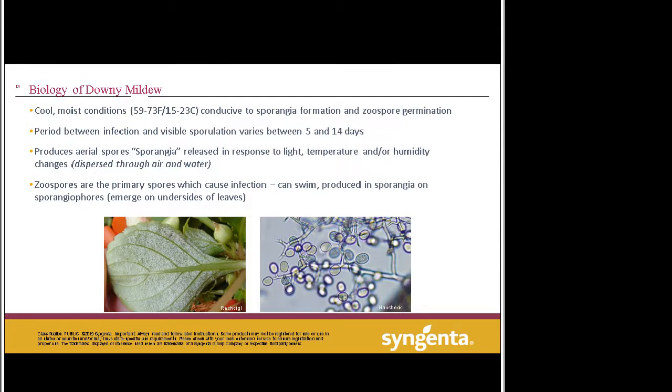Downy mildew, including IDM, is caused by an oomycete, Plasmopara obducens, which thrives in cool, moist conditions. Typically, the mid-50s to the 70s are the most conducive conditions for impatiens downy mildew, as for many of the downy mildews that we have. But it's important to know that in warmer places like Florida, when temperatures get up into the 80s, you can still see the disease and still have sporulation present on the underside. The period between infection and sporulation happens really quickly under optimal conditions. It could be as close as 5 days or up to 14 days to start a new infection.